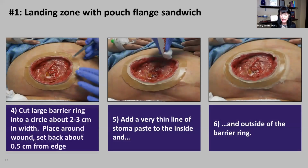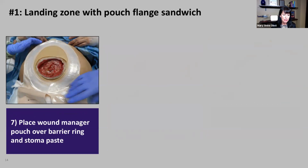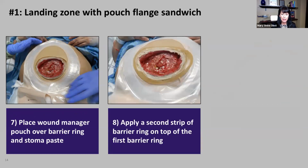And then also caulking on the outside of the barrier ring, kind of making that false layer of skin that I can land my pouching system on. And then I land the pouching system, but I set it back so it's actually sitting on the barrier rings, so I can seal it again with another barrier ring. That's the sandwich part of it.